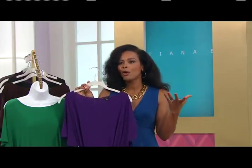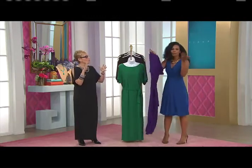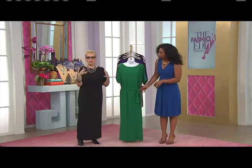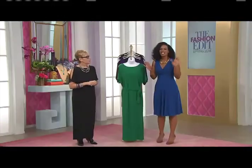Right, so it just goes to show, you don't have to spend all of the money that you have to have a great look. A discount store. $39. You know, and get a few great scarves, and you put them on, and it just changes the whole outfit. It does. And it changes your mood, changes your outlook. It's a good thing.